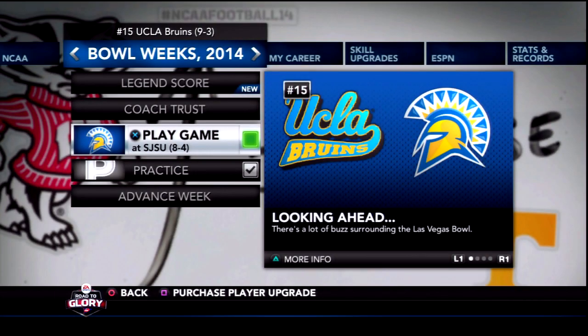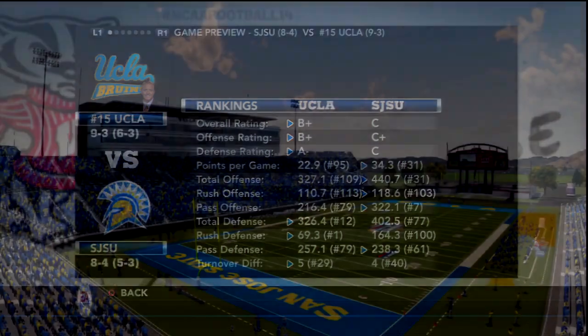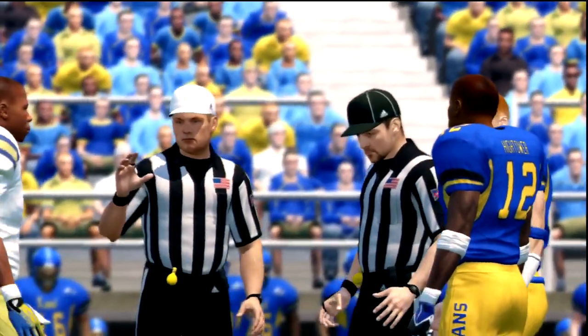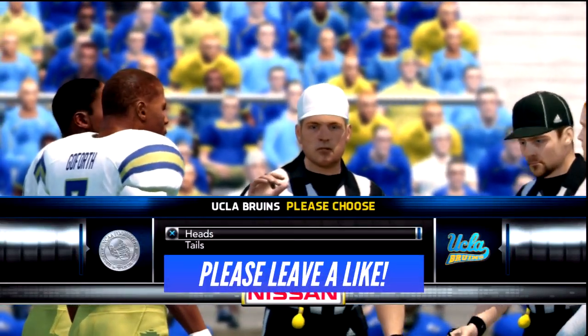Back with more Michael Tate Road to Glory. It's time for his second career bowl game as UCLA takes on San Jose State in the Las Vegas Bowl. And here we go. It's the end of Michael Tate's sophomore season. It ends in another bowl game. We'll see if he can collect the victory today.